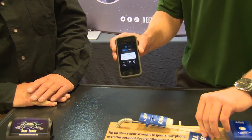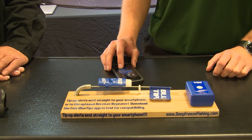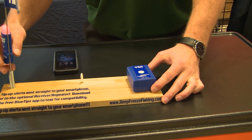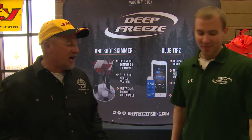Now, typically all the phones coming out now would be compatible with Blue Tips. If you don't have a compatible phone, we can sell you the receiver. So when the flag goes up, this would beep and blink. Okay. Let's see what else you got over here.